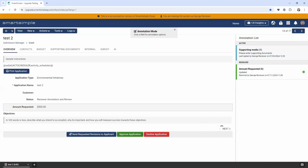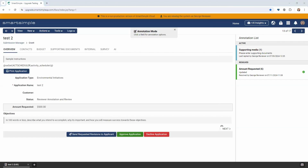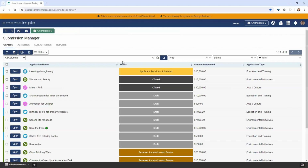Now, one last thing is, if you aren't using the annotation feature and you want to check it out, we do have an updated wiki article right here, where you can check out how the setup is. It is a bit involved. So, you can also reach out to the platform team for this or any other clarity that you need.